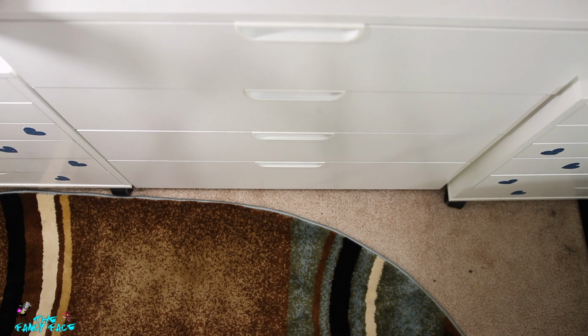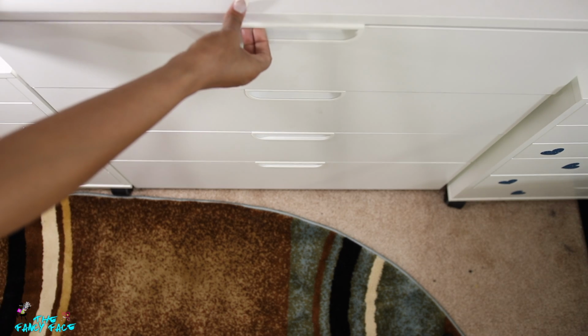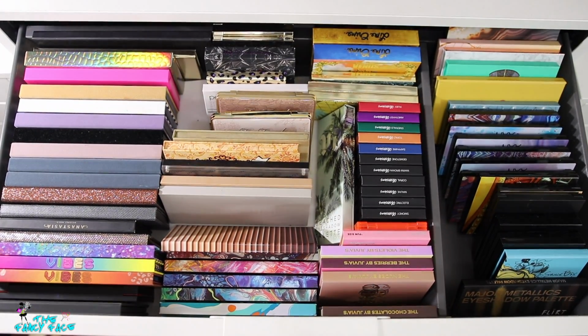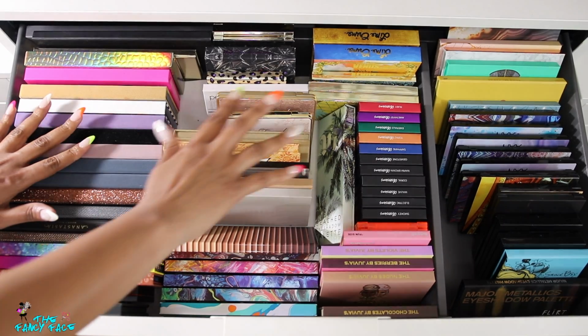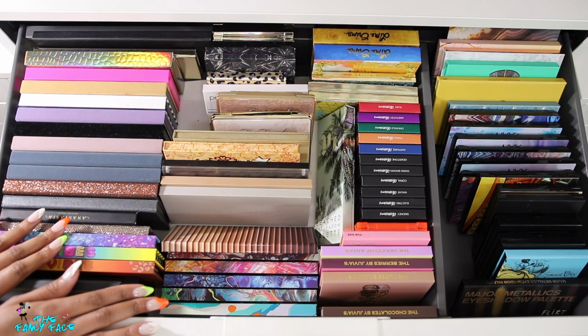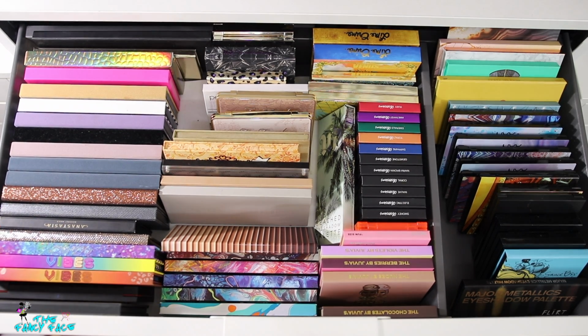But let's go ahead and jump into this drawer unit. This drawer system is from IKEA. It's the Golland drawer system and it has 4 drawers which are pretty deep. I looked at the reviews and they're pretty poor for this drawer system, but I love it because I can organize all my palettes in this drawer, as you can see, and it works out really well for me. But that's just me. I don't know what everybody else thinks. So let's go through the palettes. I'll probably open all of them so you can see them.